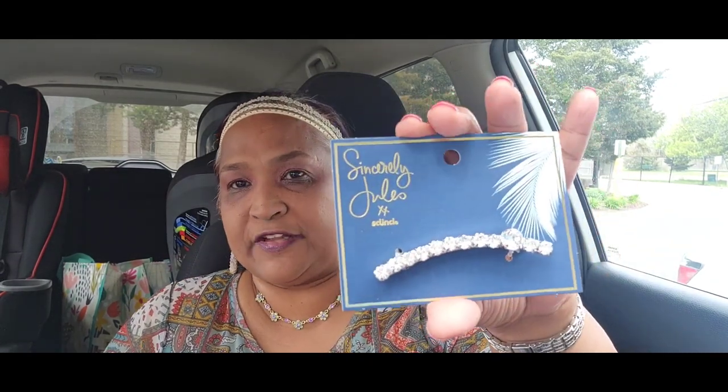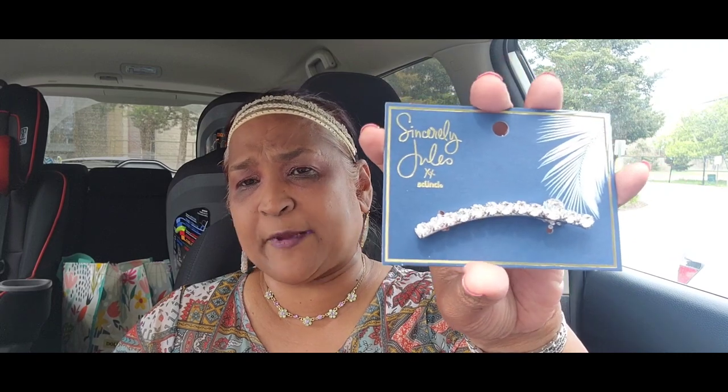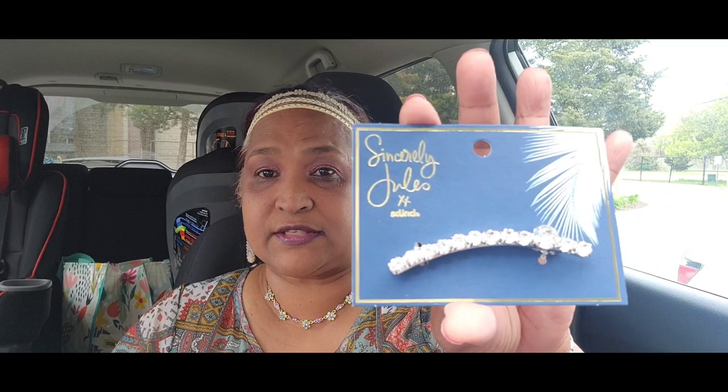Then I think I picked up 2 of these Simply Jewels scrunchies. Look at these, how amazing. A scrunchie for $1. Come on. These accessories are so expensive, and you guys know I love to accessorize. So I got that.